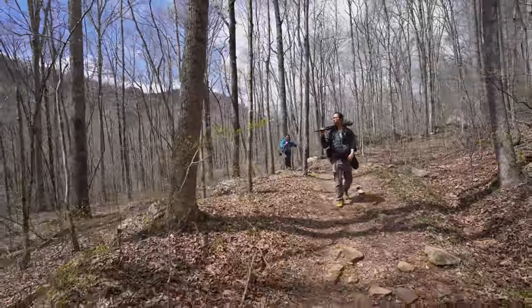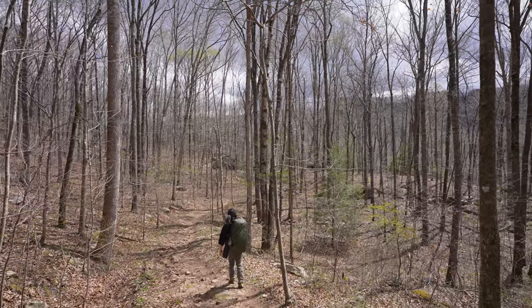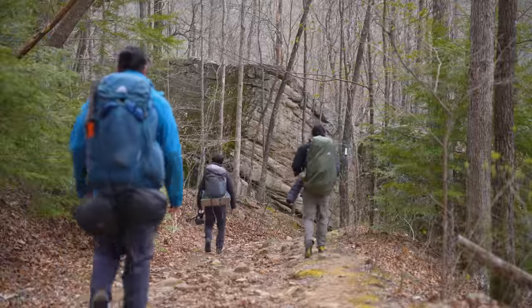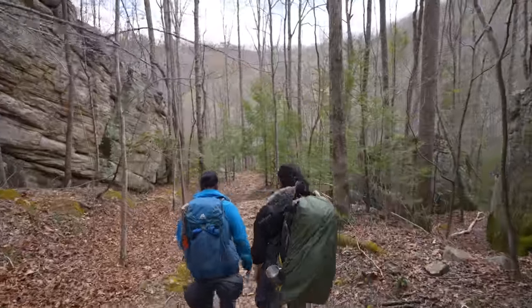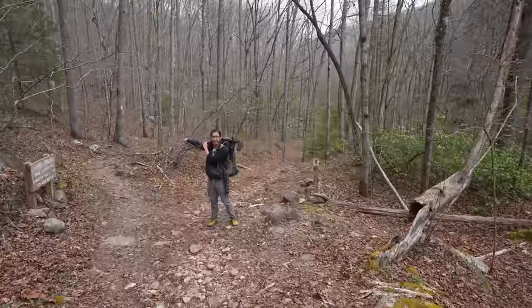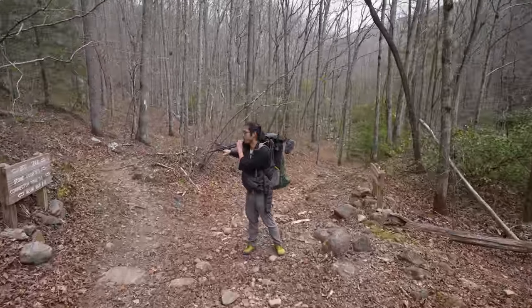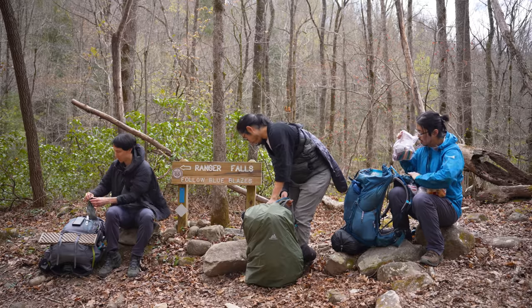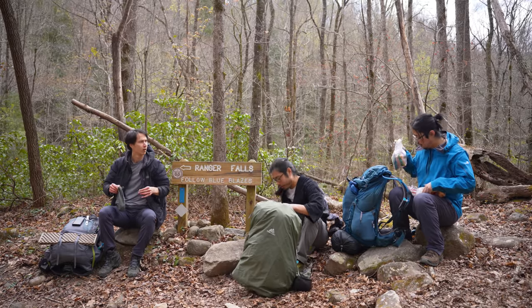We continued hiking atop the hill, surrounded by open, expansive forests. More giant boulders surrounded us on either side of the trail as it started winding back downhill. As we approached the bottom of the hill, we came across a junction with a path leading to another waterfall called Ranger Falls. But first, we decided to take a break and have a special snack that I had brought. Some bagels and cream cheese.